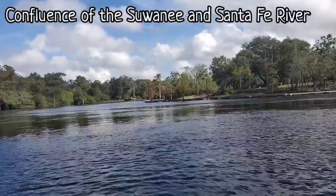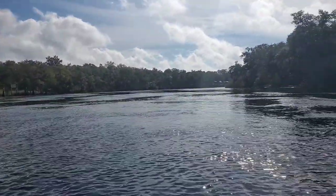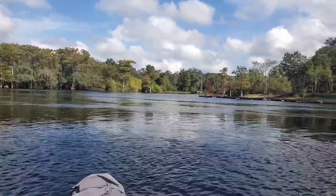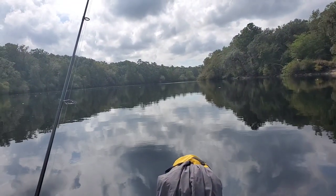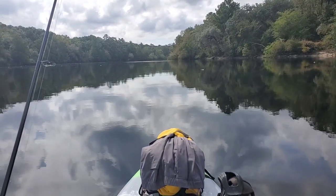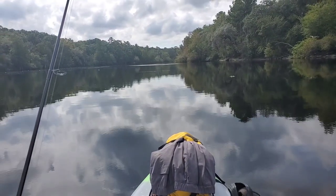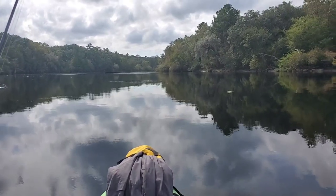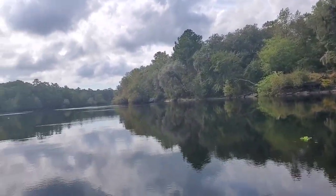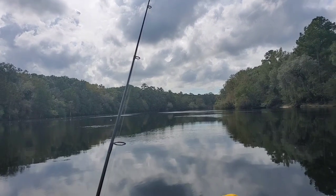Looks like on the map, that's the Santa Fe River right there that flows into the Suwannee, and we're going to keep going on around. So we're at the Santa Fe River. It is so peaceful out here. I just had a beautiful butterfly fly in, and he's right there in the front of my dry bag. Can't see him right now. But look at this. You want to relax and just get away, this is the place.